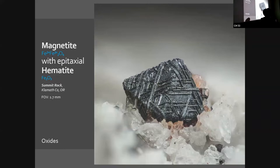Here's the first one tonight from Oregon. This was down from Summit Rock, which is just north of the Crater Lake boundary, which is why I can collect there. And it's a magnetite octahedron, but it's got epitaxial growth of hematite growing along the crystal structure. I just think that fascinates me, how this can happen and what it's showing us about the crystal structure within. There's also a little crystal of enstatite down here, but that didn't make the list that I wrote there, so, well.